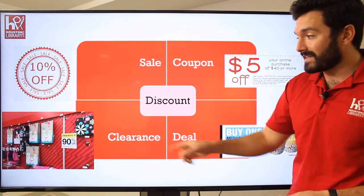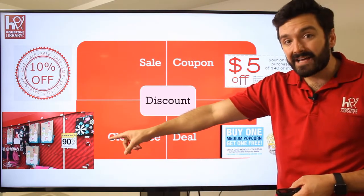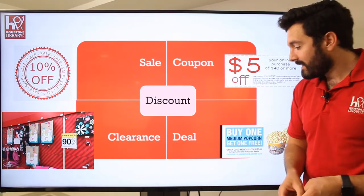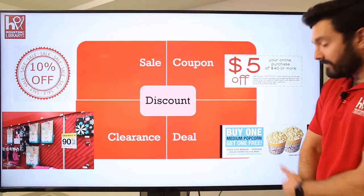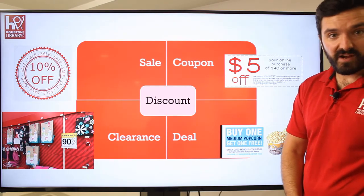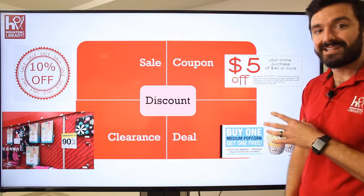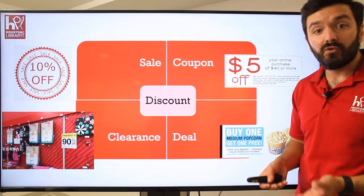Something might be on clearance. That's a big sale. So instead of just 10%, these things are 90% off. The store really wants to get rid of them. They really want to sell them. That's a big discount. And then finally, you might get some kind of a deal. So here, if you buy one popcorn, you can get a second one for free, right? So they get you to buy one so that you can get another one, right? So there's different kinds of discounts that exist out there. And you'll see these all over the place, depending on what kind of store you go into.